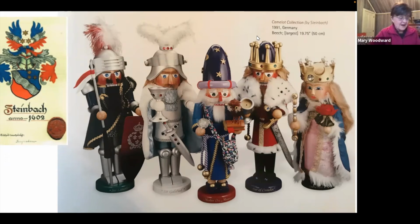And one of those families is the Steinbach family. They're still making colorful nutcrackers and smokers and pyramids, which we'll see in a minute, as they have been for more than 200 years. The family was established in 1602, but they've been doing this for more than 200 years in the business. Now, even today, clearly they offer them in sets, as you see here, and they would disagree with me when I said, how many nutcrackers do you need? The answer clearly is you need the whole set. So my apologies to the Steinbach family.